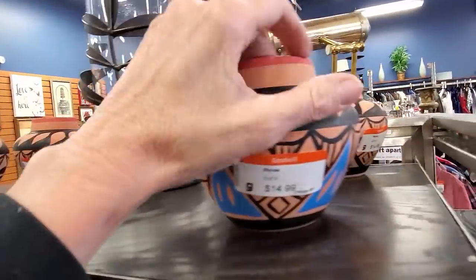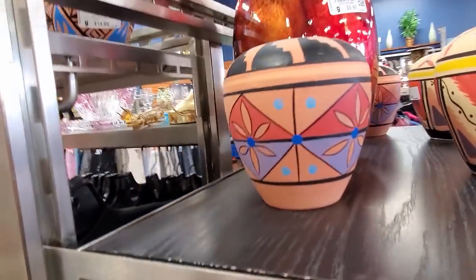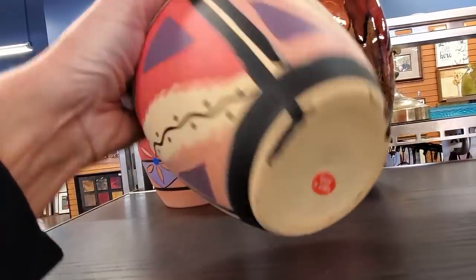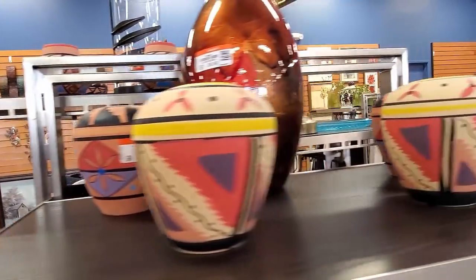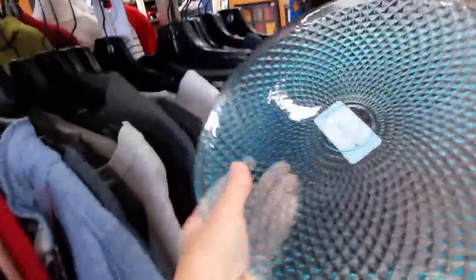Okay. This, I don't even know what to say about this. Made in China, Native American looking pottery. Now this, to me, this is just wrong. It's wrong on so many levels. Don't be fooled by the cheap Chinese knockoff pottery. It's got a feel, you can just tell it's not good quality.